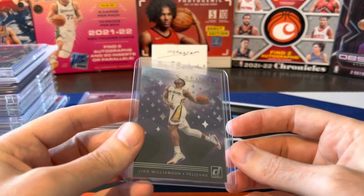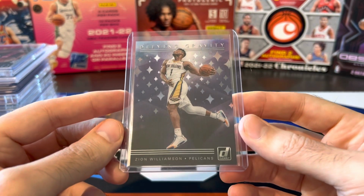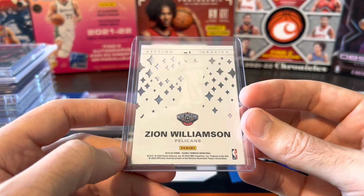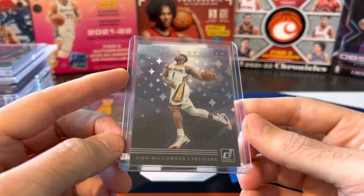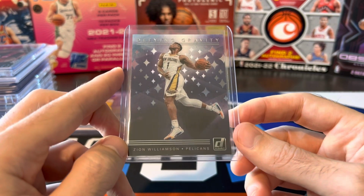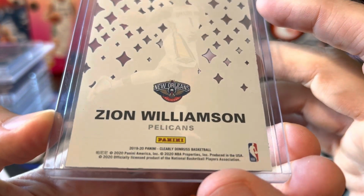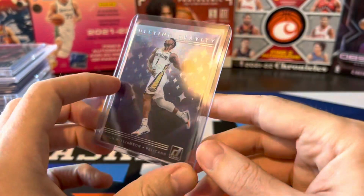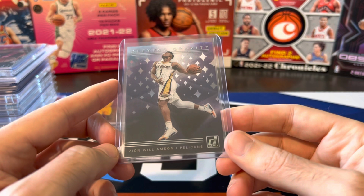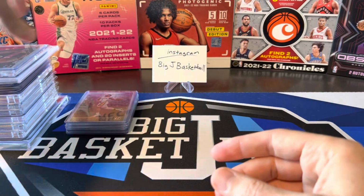Another set I started working on, clearly Donruss Defying Gravity, mainly because of the photo on this card. So for those of you guys who don't know, this is the photo that they used on Zion's Panini 1-in-1 rookie card, which is one of his better rookies, I think. And they recycled the photo a year later. This is from 2020-21. Oh no, this is his rookie year. Never mind, 2019-20. So this came out the same year as the 1-in-1 card. But love the photo, love the design of this set. Getting closer to finishing that set as well.